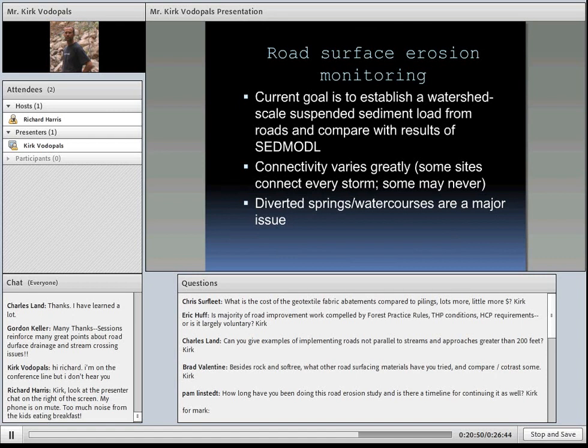But the overall goal of the road surface erosion monitoring is to establish a watershed scale suspended sediment load for the focus watersheds, and then extrapolate that to the entire property, as well as comparing results from the current model that we use for surface erosion, which is SED model. I've noted that the connectivity at each site is highly variable. Some sites deliver every storm and some never deliver, mainly due to the fact that our heavy equipment operators have done a great job of disconnecting the site from the watercourse. And as I said earlier, those diverted springs and watercourses are a major issue.